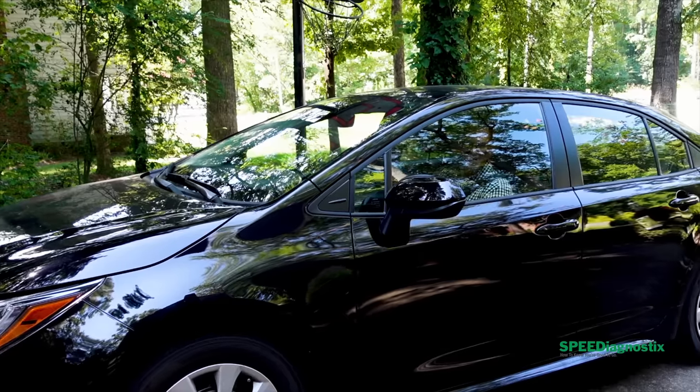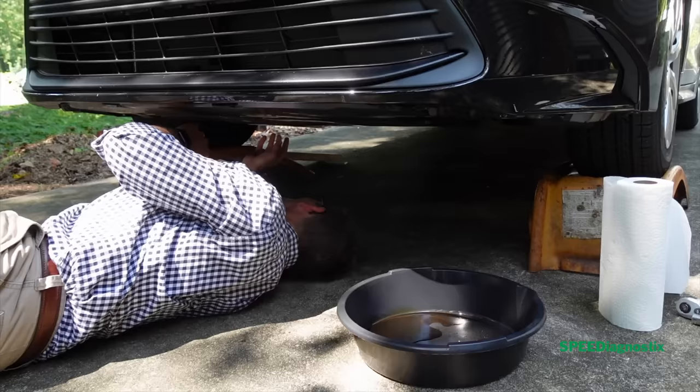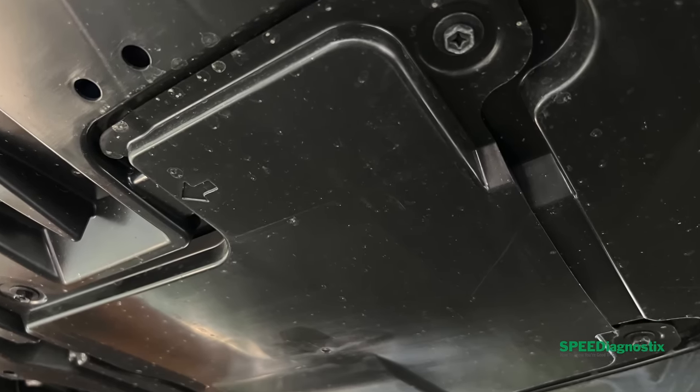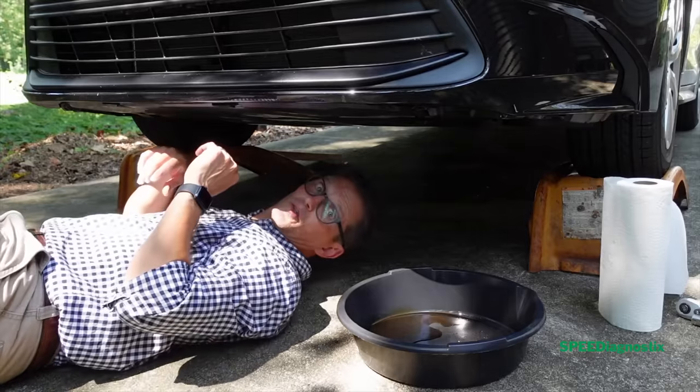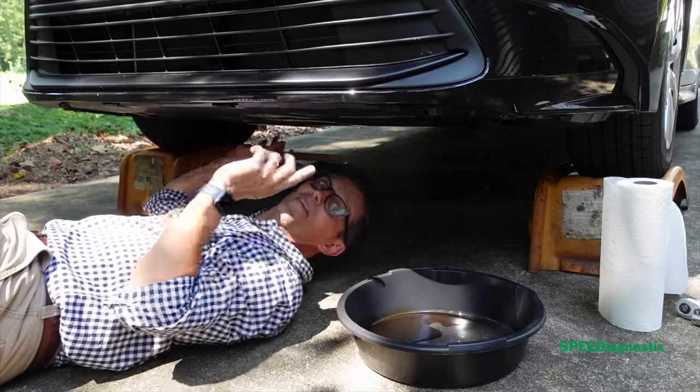We got the car up on the jack stands, hood's open. I'm gonna crawl underneath, drain the oil, take a sample, I'll be right back. Okay, so there's a panel right here, and I'm gonna have to remove this panel to get to the drain plug. So first thing to do is take the panel off, then get the drain plug.